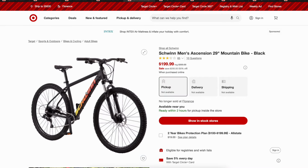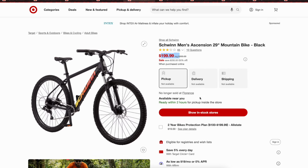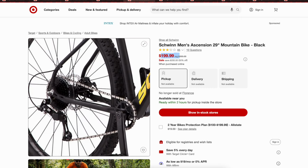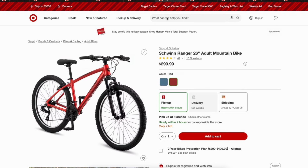When we go up to mountain bikes, this is what I thought I was going to be focusing on, the Schwinn Ascension, especially when I saw this price. But I see this is not available for pickup, delivery, or shipping. But the last time I was in my local Target, there was an Ascension in there, so maybe you could get lucky if you could get one at that price. That would be amazing for this bike. Definitely something I would be looking at if you can spot one, because again, I saw one not too long ago in my local store.